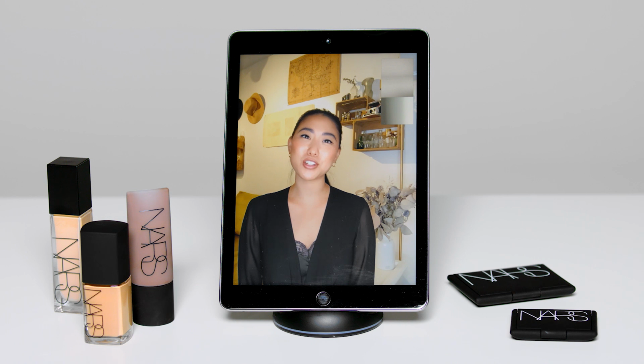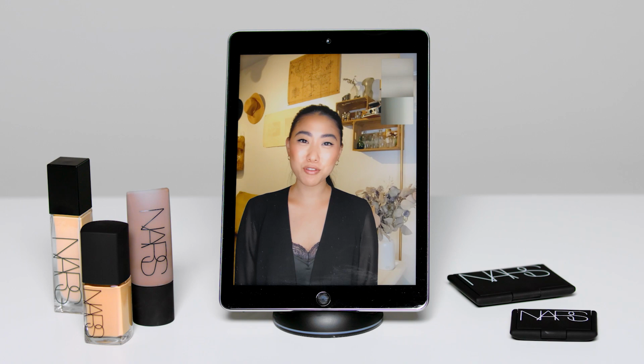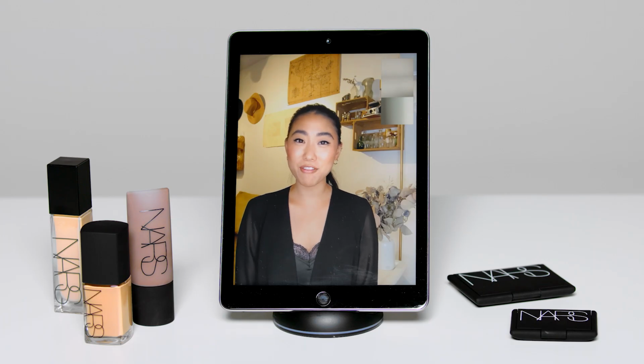What kind of a coverage do you like in your foundation? I love a radiant coverage, but I always try to find something that enhances my skin. So I think the best foundation formulation for you is going to be the Natural Radiant Longwear Foundation. It's going to give you a medium to full coverage, a natural radiant finish, and it has 16-hour wear. It also has a lot of antioxidant protection in it, so it keeps your skin nice and healthy.